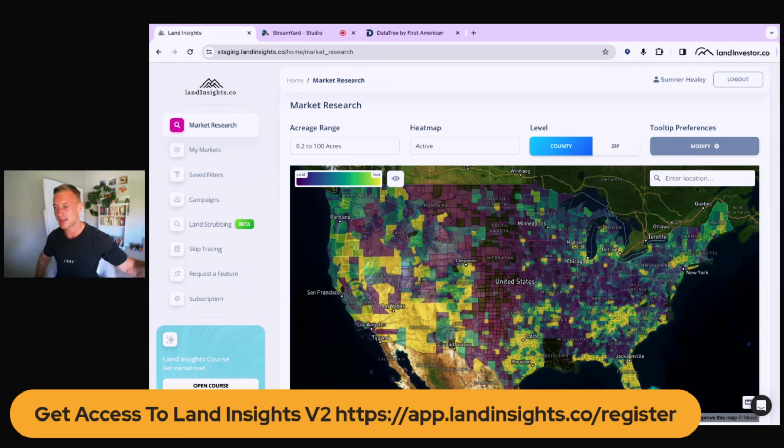Now for context, anything under a 40 for a Gini index is pretty darn good. Anything under a 20 is really, really homogeneous. Just see what that looks like here today. Although I think we're gonna be pulling counties to start with.